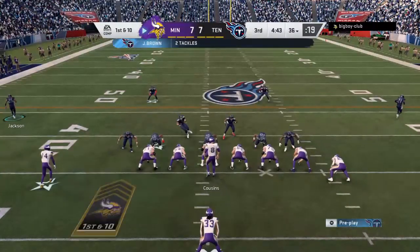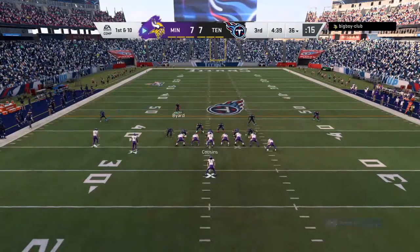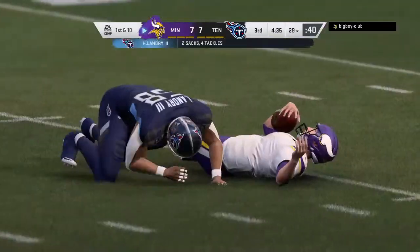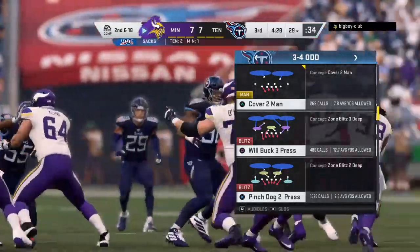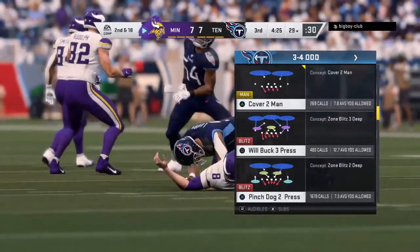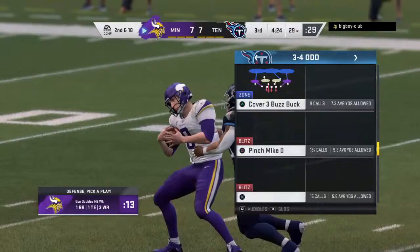So from the 36 now, 1st and 10. On play action, Cousins. Blitz coming, and down he goes. Harold Landry picks up his 2nd sack of the afternoon. Now, we talk about players blitzing all the time. I often laugh and sometimes call it just straight-ahead pursuit. What a running start right back to the backfield for him.